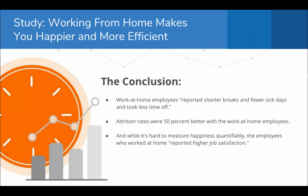Like I said, employees took shorter breaks, had fewer sick days, took less time off because they had that flexibility and were able to work from home, work from the office, work from a coffee shop. It didn't really matter. Attrition rates were less, right? They didn't have a long drive to the office. Maybe some employees work better in a quiet environment at the house with fewer distractions. And then they reported being happier, right? The ones that were able to work from home.